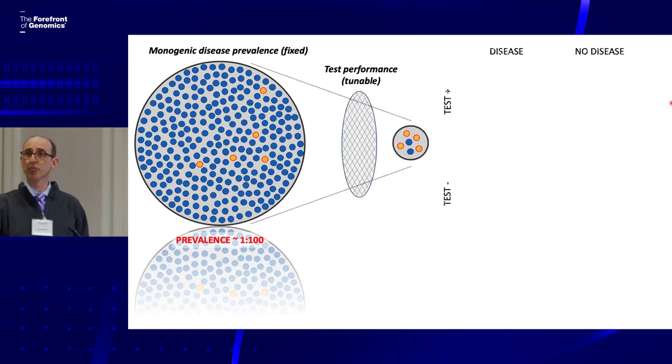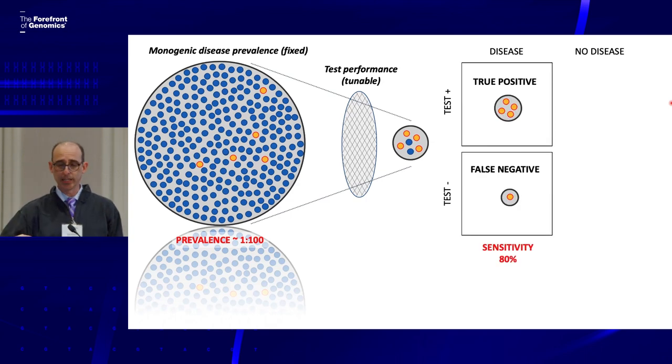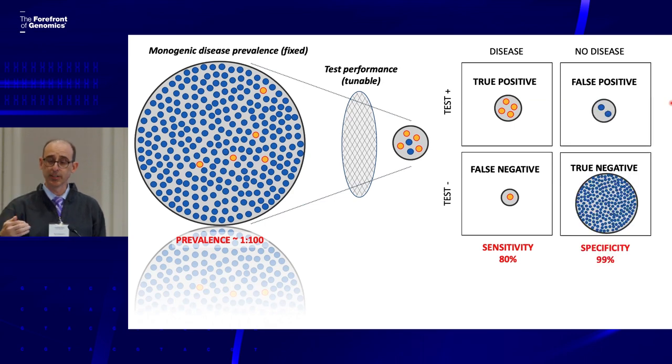And of course, we have the test performance, which we've already talked about as being tunable, right? Which types of variants are we going to include as positive screens? That's going to yield us a population of patients, some of whom are the people with disease, and some of whom don't have that disease but have been picked up because of the way that we set that tuning. And so then we can calculate things like the true positive rate, the false positive rate, and sensitivity of the test. And I've given this one an 80% sensitivity. And we can also calculate the false positives and they're in the specificity, which in this one I've given a 99% specificity. And you can kind of see how those numbers relate to each other.